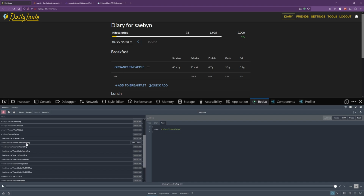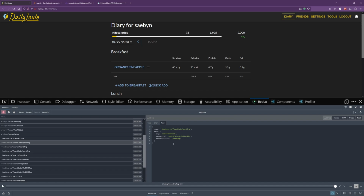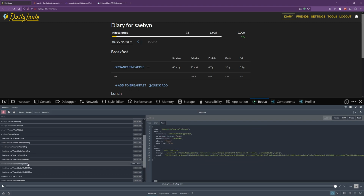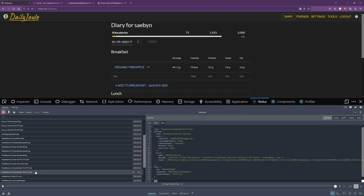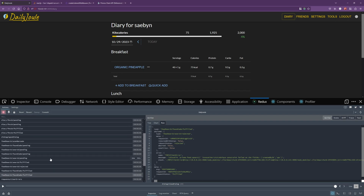Why? Found code pending happened, and then search pending happened, and then found code pending happens again. Are those different request IDs? Where did the request IDs come from? I don't know. And then search pending. And then search fulfilled. Here was the result of the search from ultimately Open Food Facts through our backend. And then here's the rejected, so here's where we saw the error come out. And then found code was fulfilled twice with different results. Is it because the found code thunk is returning the results of the dispatch?